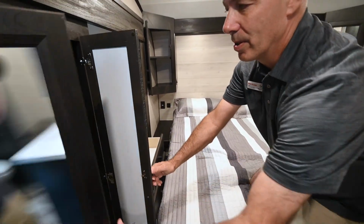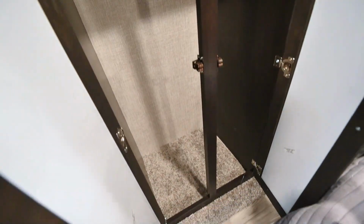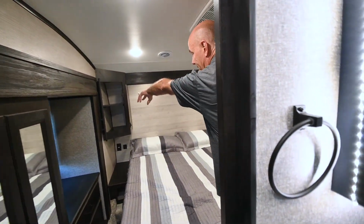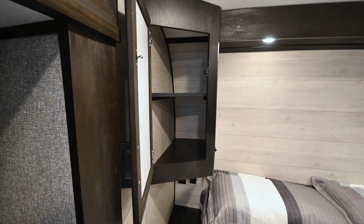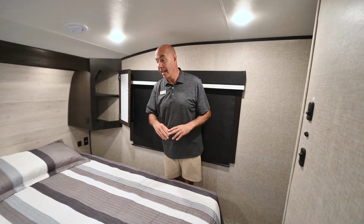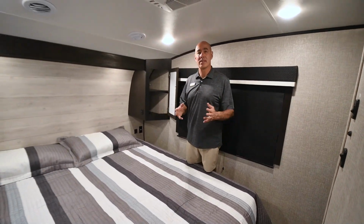You got some storage in here with a hanging clothes rod in there. Can't have too much storage because there's not a ton of hanging storage area. You've got shelves on that side of the bed, and then shelves on this side of the bed. So your hanging clothes are limited to that little closet there. Again, everything in here is a little bit smaller. No washer dryer hookups on this line.